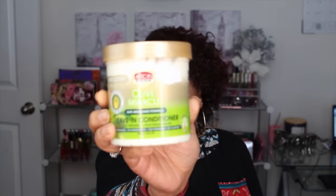But anyway, yes, I love this olive oil anti-breakage formula leave-in conditioner. It says daily treatment and hair strengthening. Love this conditioner by African Pride. Really like it a lot. I didn't think I would, because I was like, let's see. But yeah, I really do like this leave-in a lot, and I use it quite often.